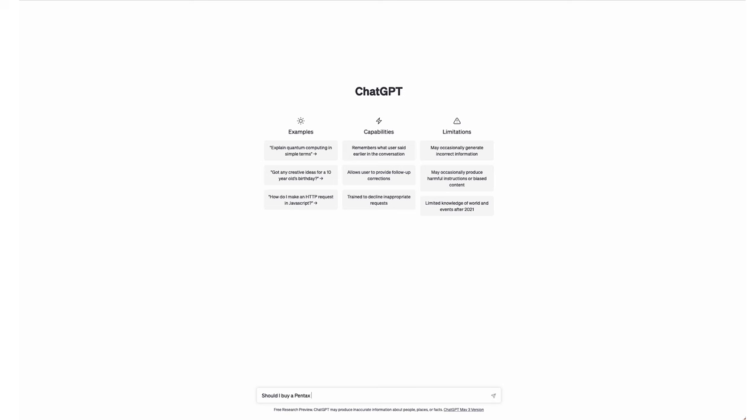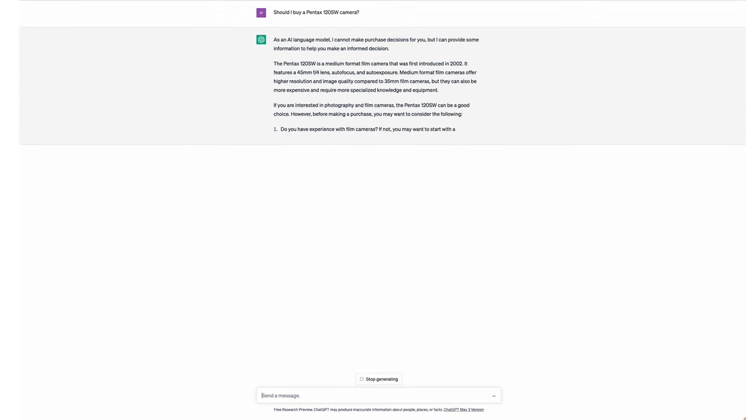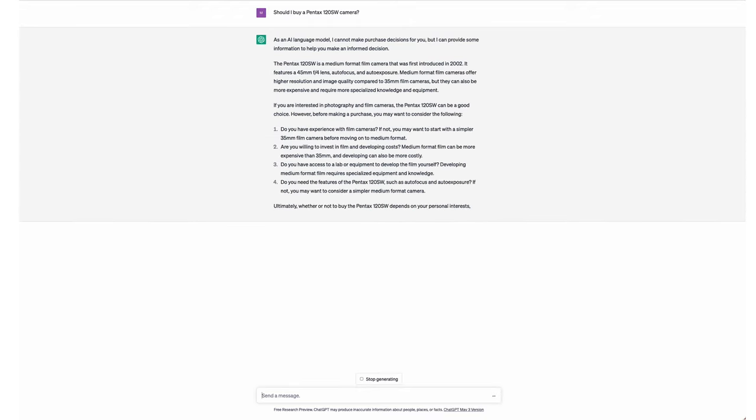So a little bit about the Pentax Espio 120SW point and shoot. Feeling far too lazy to actually write my own review of this camera, I asked ChatGPT for help. Perhaps not the best idea, since it told me it's a medium format camera. Obviously, the 120 in the title confused it, but some pertinent points nonetheless.